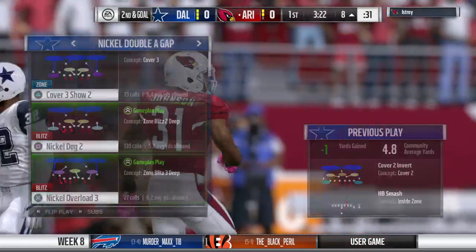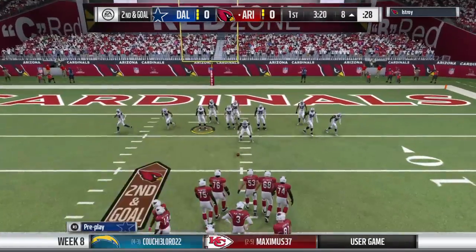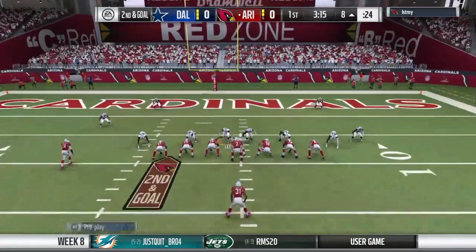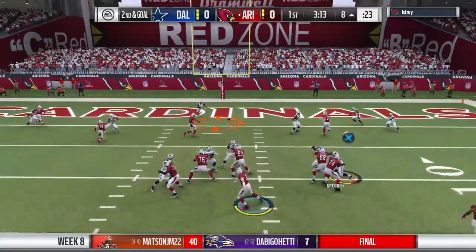So the myth has been shattered. Every cornerback in the league is not just a cover corner. Some of them will stick their nose in there and make plays exactly as we just saw there. A big loss suffered by the offense.